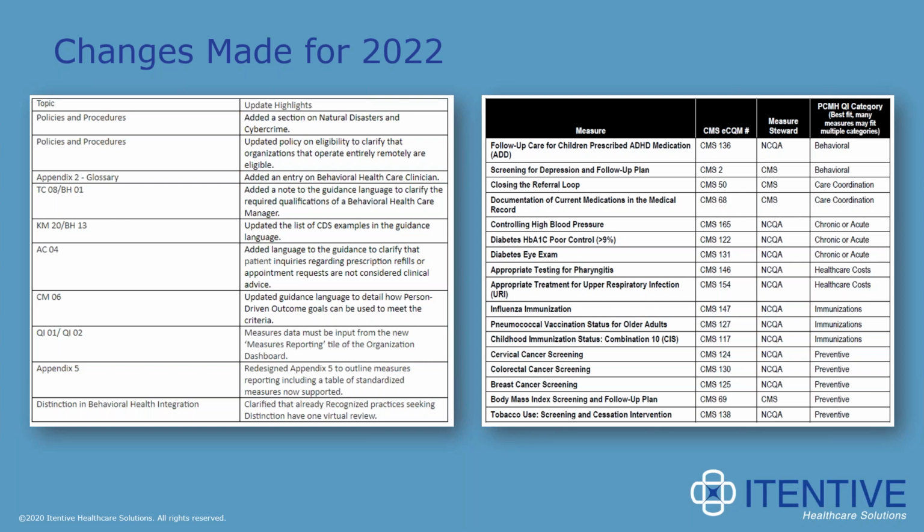A lot of behavioral health updates throughout, on both the behavioral health distinction as well as throughout the main criteria. Most of them are elective. They did update the list of clinical decision support examples in the guidance that had been asked for by a lot of practices as well. And then last but not least, one thing I wanted to point out with the QI activities that we had talked about, they did add for Appendix 5, they outlined specific measures in that table. So that's the table you're seeing on the right. These are all eCQMs that are currently supported by NextGen's HQM, which makes it really easy for NextGen users. But these are the measures specifically that will allow you to meet the QI criteria requirements much, much easier.